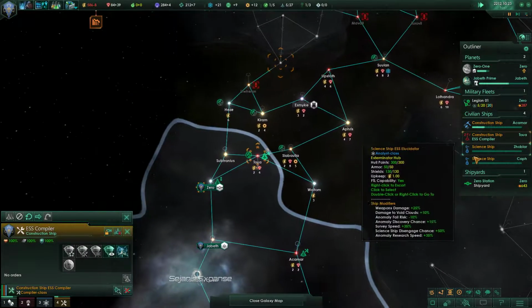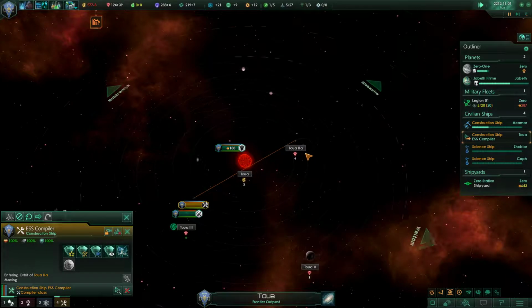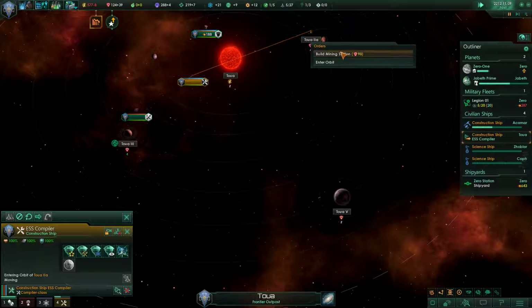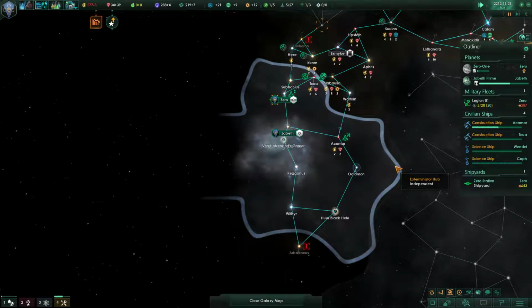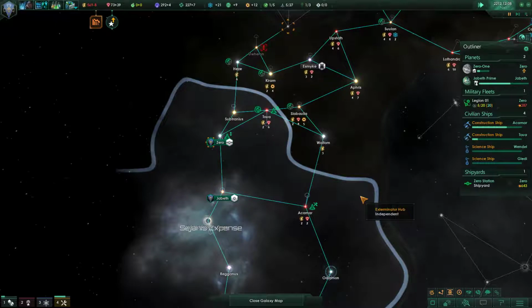We also have a construction ship that's not doing anything. We should go ahead and tell it to go build a mining station over this one, since it produces 4 rather than 2 of that one. It's more efficient. There we go. We're now producing 39 minerals per month, which is a sizable upgrade from where we started. We've almost increased 3-fold. So that is absolutely excellent.